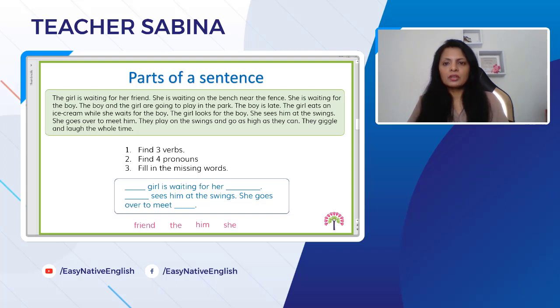Okay, so we have waiting, going, and eating. We could have also had looks, because you can look. We could have had see, because you can see. Goes is the same as go. Play, you can play, so that's another verb. And giggle and laugh, those are more verbs that we could have chosen from this text. So any one of those to make up the three.